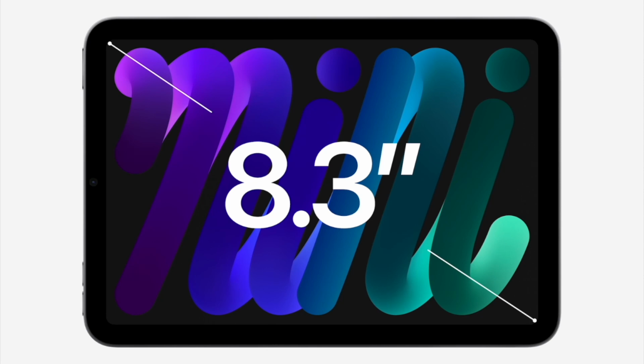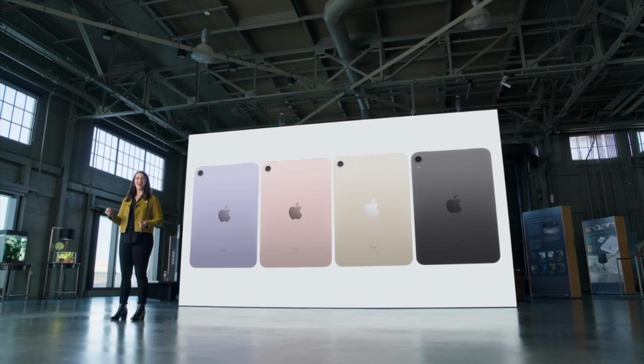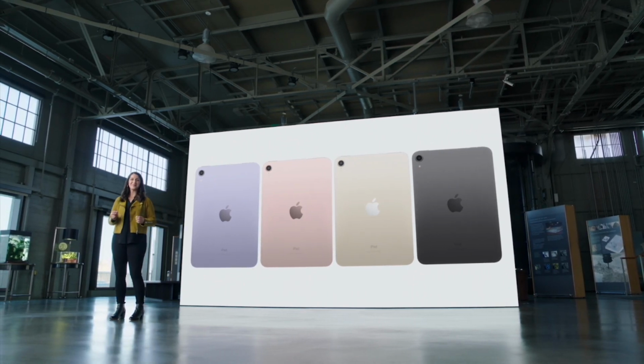So the iPad mini does come in 4 colors. The standard space gray, pink, purple, and something called Starlight, which I guess is Apple's new word for gold. They seem to be naming everything Starlight this year, so I guess it's to make it a little bit different, but to me it still looks like gold.